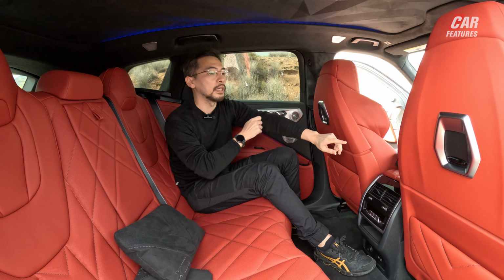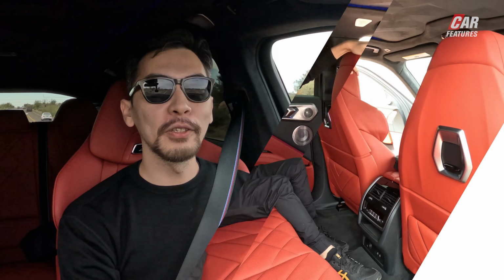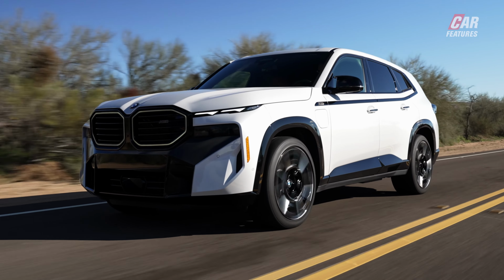But how family friendly? Do they need to bring out the puke bags? We're gonna find out. So we just drove the XM on the freeway, and now we're here on the A roads, two lane blacktop. So far, typical of what we expected from the car. This car is running on 22-inch wheels. You can go up to 23, as is natural in the modern madness of SUVs.